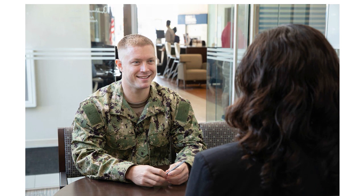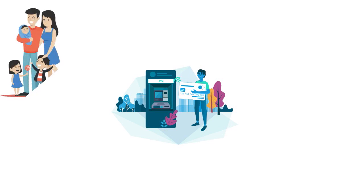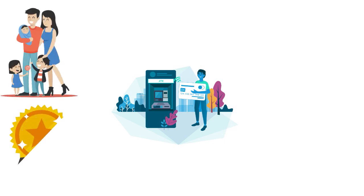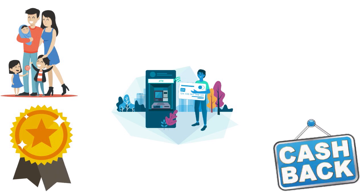It's really important. So you want to identify which type of credit card you need. Okay, I don't want you to walk around and just apply for credit cards blindly. No. Be strategic here, okay? Think about your needs, your family's needs. Are you looking for rewards? Are you looking for perks? Are you looking for cashback? All that kind of stuff, okay?